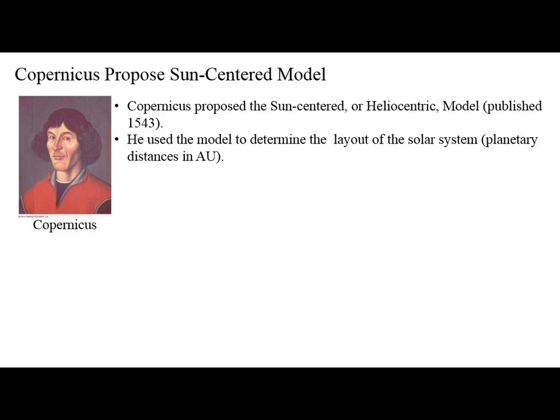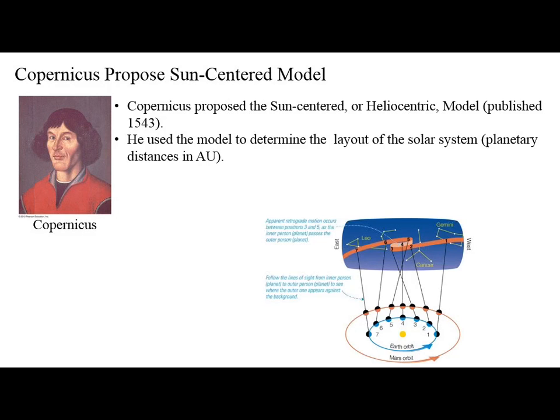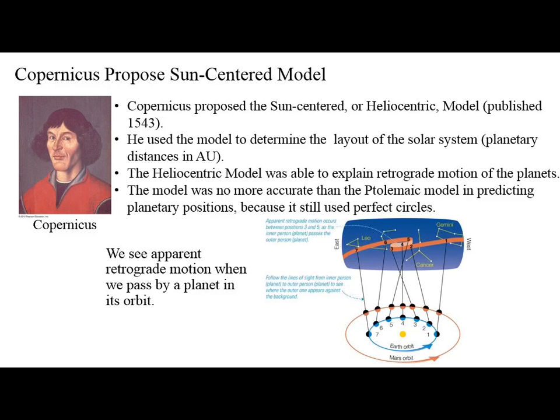Do you see the title of this? Copernicus proposes sun-centered model. Now, he wasn't the first to think about it. I think it might have been Aristarchus, in the BCs, who said, no, the Sun is at the center of the planets' movement. But Copernicus revived it. In 1543 he said, nope, it's the Sun, and the Earth goes around the Sun, and the other planets go around the Sun. He said that we can actually explain retrograde motion of the planets, and this is how it works. Let's see, how do I do this?